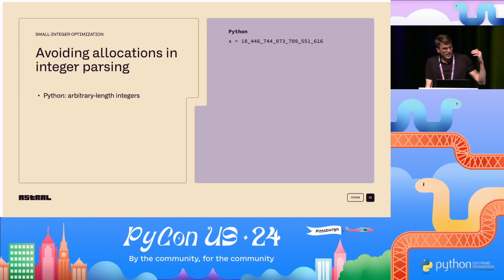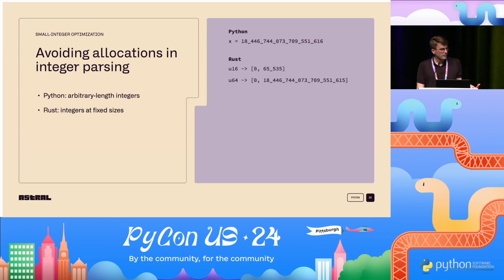So in Python, you can have arbitrary length integers, roughly. You can have really, really big integer constants, and the language will just deal with it. If you mostly write Python, this might seem really obvious to you, or you might be saying, of course you can do that. Rust is a little bit different. Rust, like some other languages, has integer types at fixed sizes. So you can have a U16, which is an unsigned 16-bit integer. It's an integer that can take on values between 0 and 65,535. You can also have a U64, an unsigned 64-bit integer that can take on larger and larger values, but takes up more space in memory.